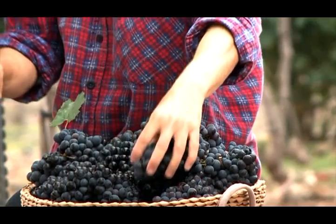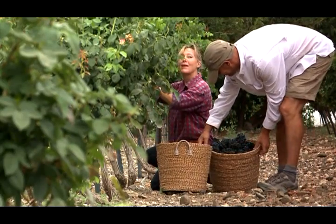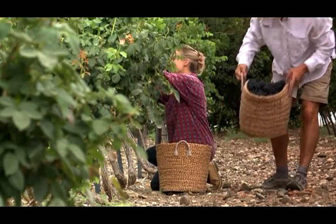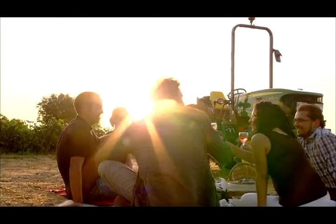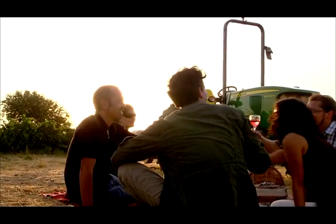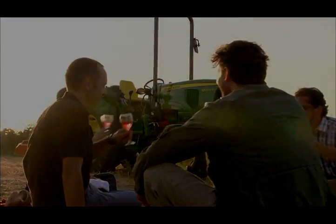At the end of the day, the challenge is to reveal the true nature of the grape in the wine glass. Respecting the terroir in all its diversity, finesse, and complexity. Harvesting the best results with John Deere Water.